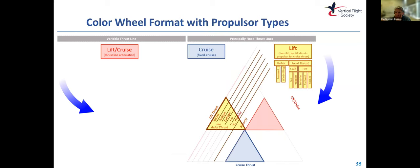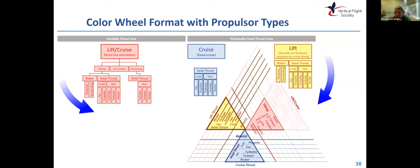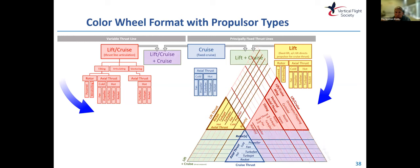Now I add my details on lift. I add my details on cruise. I add my details on lift cruise. And now I've got trapezoids that can represent any combination of a lift-only system, a lift-cruise system, and a cruise-only system. So now we've come up with the VSTOL triangle. And it populates very well. This is where the VSTOL triangle comes from. Now, Alan made a really good iteration to it, and he said, I'll get to that in a second. So it's the VSTOL triangle.